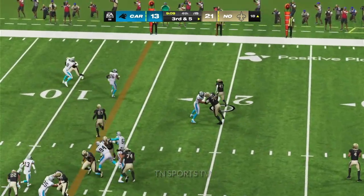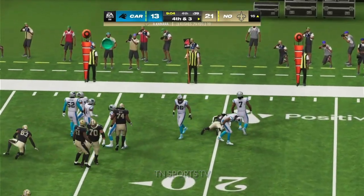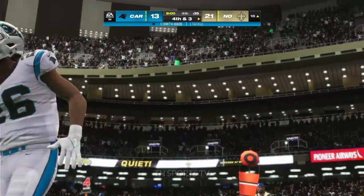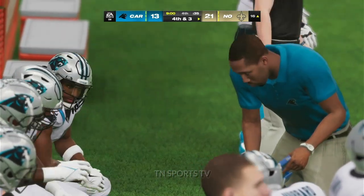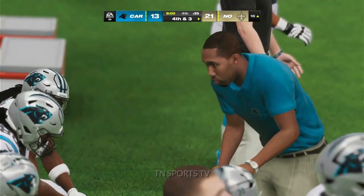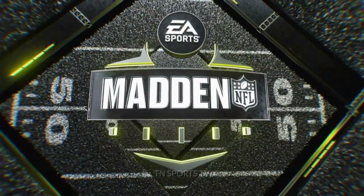On 3rd down, here's Kamara. And he'll be stopped well short. Only 2 yards there. 4th and 3. Well, they certainly had success throwing the ball on this drive and not as much running it, as we just saw once again on that last play. Stopped after a very short gain. But I wouldn't abandon the run totally because otherwise, pass rushers just tee off on your quarterback. Makes it very, very difficult for him in that situation.